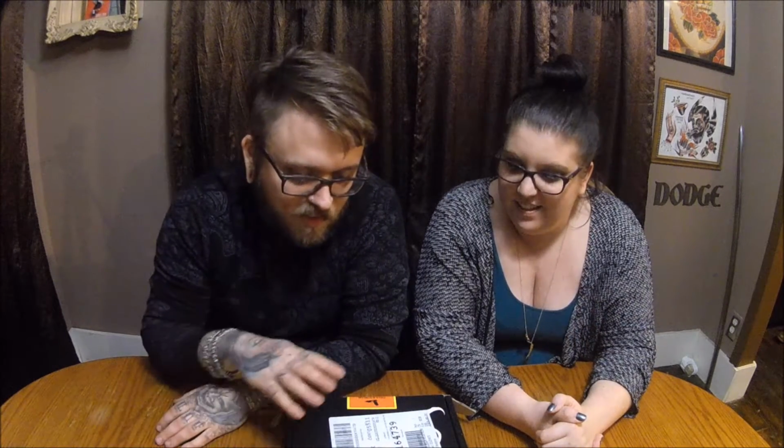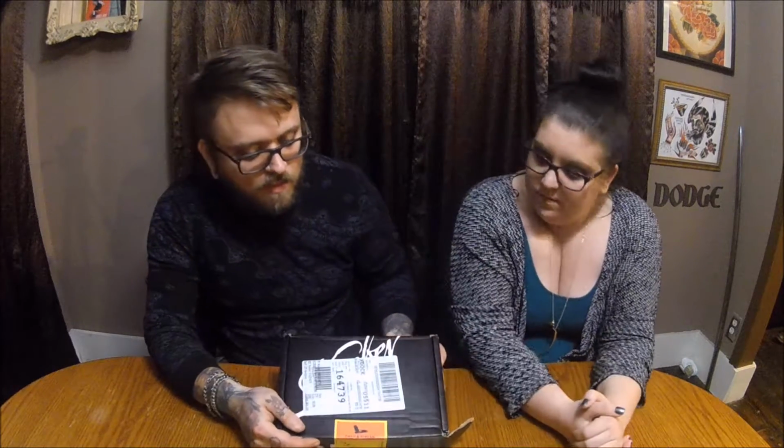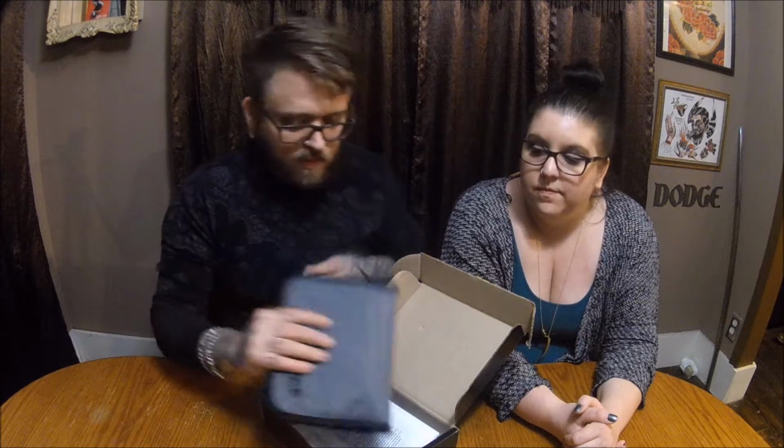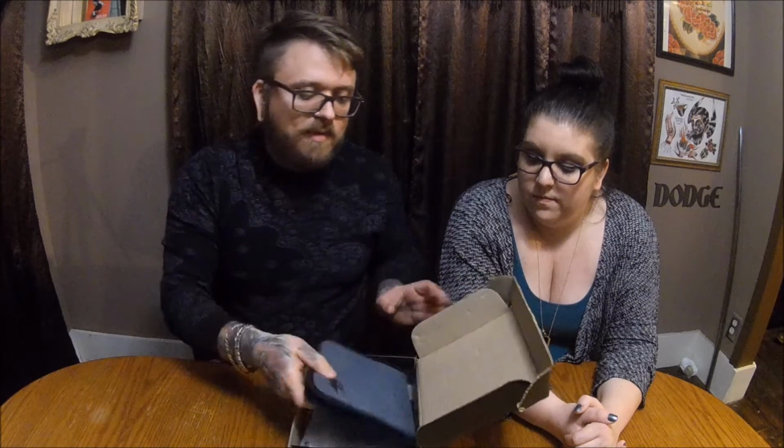This is her new Kimber Micro Carry Special Edition Bel Air. From the factory, this is how you're going to get it, in a nice cardboard box. In your cardboard box, you'll get a reasonably nice little cushy carry case, and inside said carry case, you have your pretty shiny, pretty blinged out little pistol.